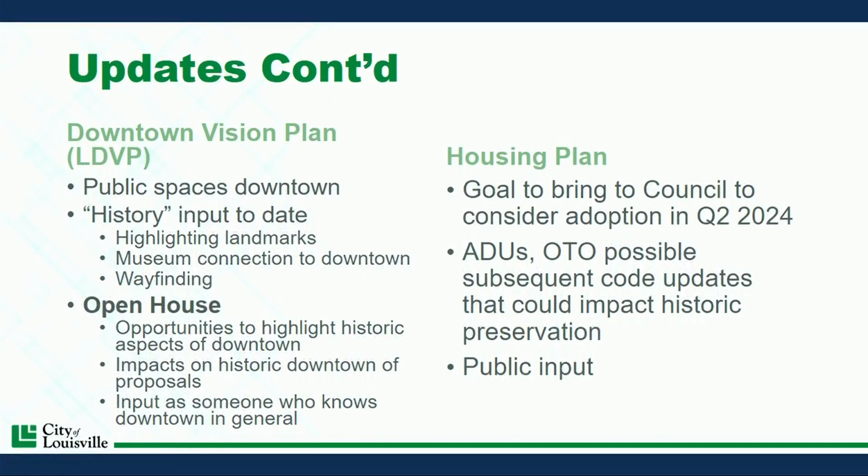The Downtown Vision Plan is one of those. I mentioned last year that this was going on. It's being run out of the Public Works Department. There are some planners who are on the advisory committee for it, but it's not out of our department, for whatever that's worth. It basically affects public spaces downtown: streets, alleys, sidewalks, parking, any city property.